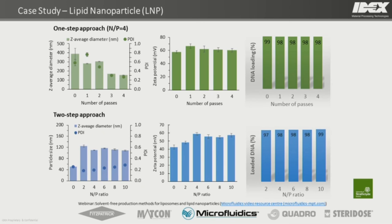So with that, I'd like to show you a quick proof of concept study we did with our collaborator at the University of Strathclyde. Here we tested an LNP formulation to encapsulate nucleic acid, specifically a model DNA in this case, using both the one-step and two-step approach. What I'd like to point out here is that in either approach, we did not use solvent. In the process, we simply mix all the lipid ingredients together, let them hydrate in the buffer, and process through the microfluidizer processor. You can see from here, with either approach, you can achieve good particles with good size and distribution, and in either case excellent DNA loading with integrity.